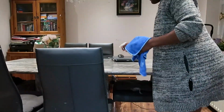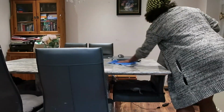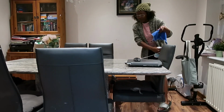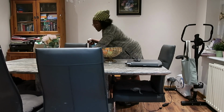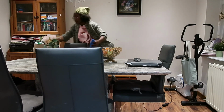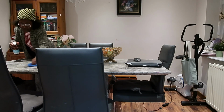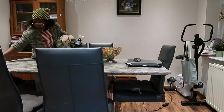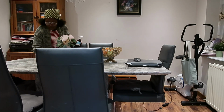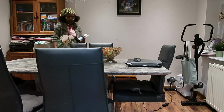Look at everything on my dining table. Put my bag on the dining table. Anyway, so I cleared out everything, and then again using my putty and fig cleaning solution, you guys. You don't want to hear how this dining area was smelling. I really wish you guys can smell it from the screen, but it's okay.